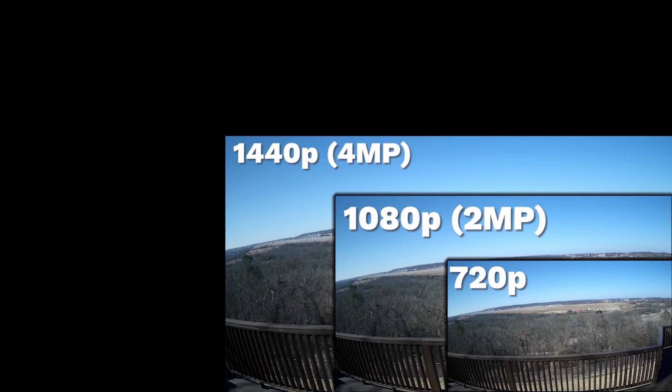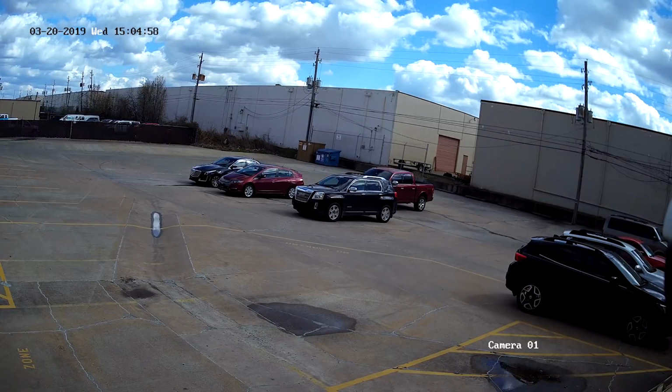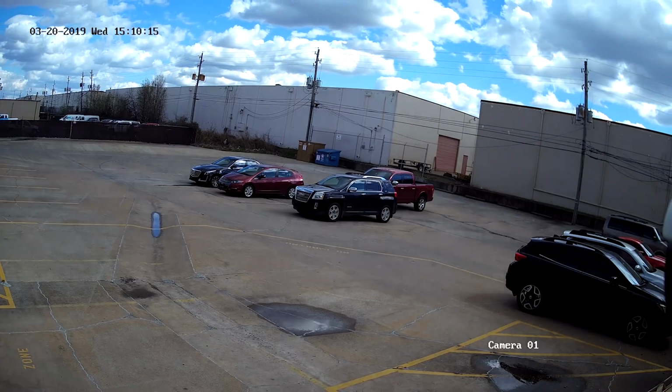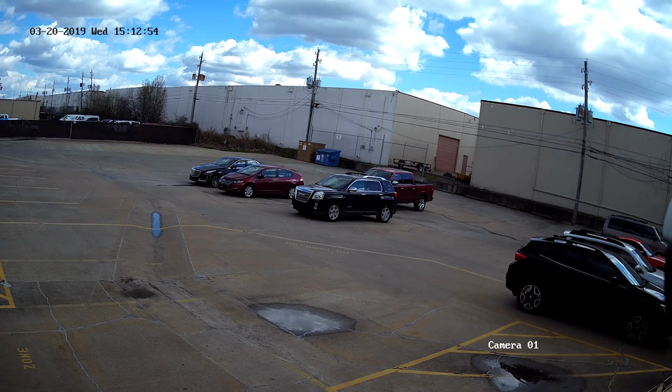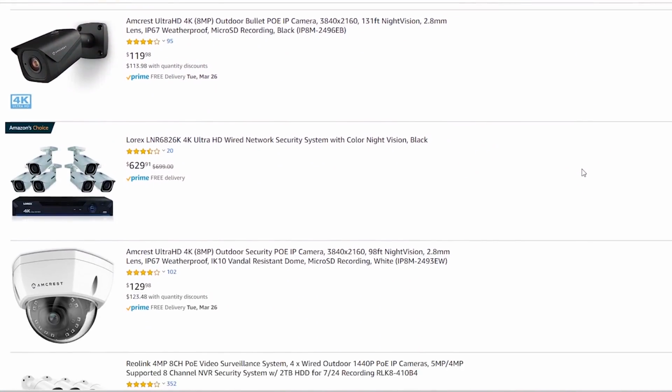4K is quickly becoming the new standard for TVs and computer monitors, so it makes sense that security cameras are following suit. More and more companies are producing 4K security cameras and NVRs, so that you can enjoy all 8 megapixels that your screen has to offer. The only problem is the price of 4K cameras doesn't seem to be dropping.